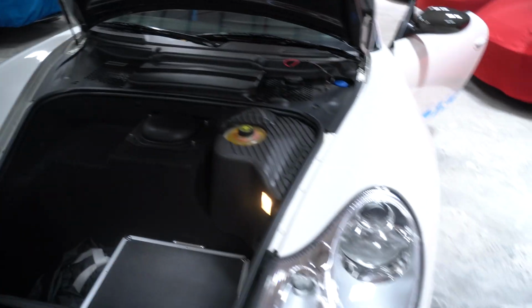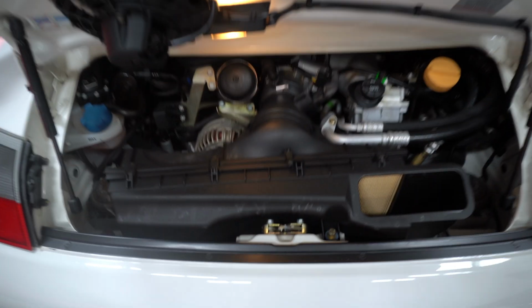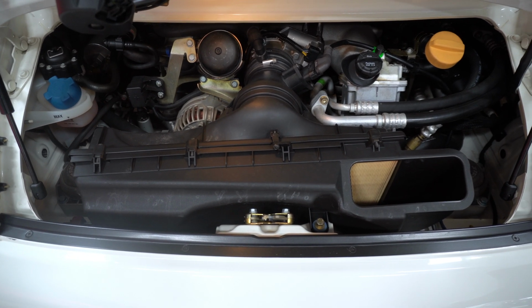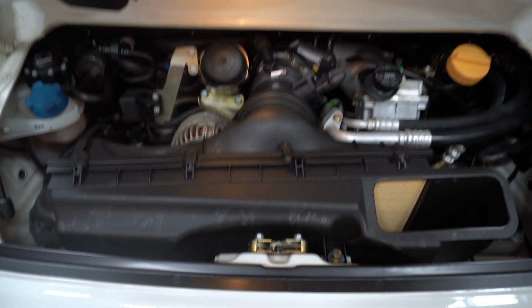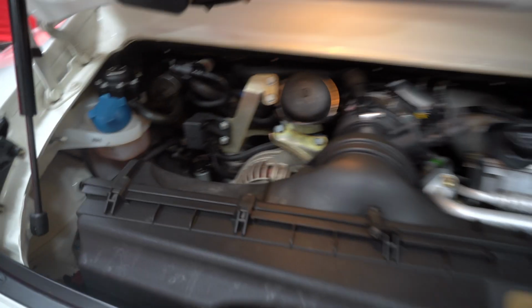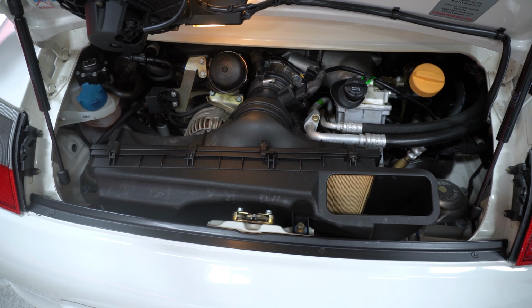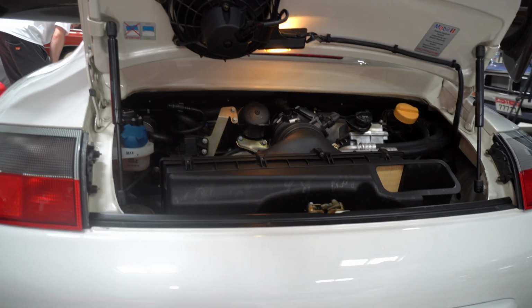So the 996 RS has a carbon fibre hood, but look at this, it's so different to how carbon fibre is today. And then both front fenders are also carbon fibre. The RS engine, obviously you see a lot less in these than you do in the old air-cooled cars, but that is a GT3 RS engine. Look at that in there. Looks stock, bone stock. So 381 horsepower as well.